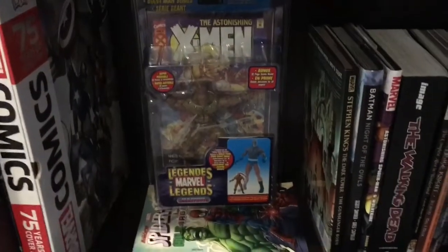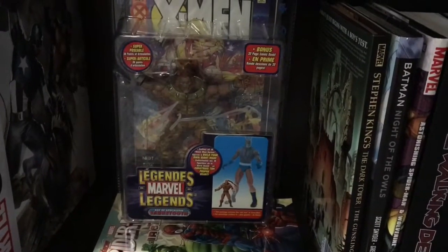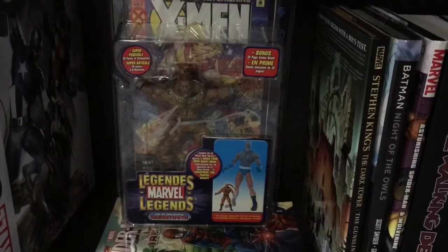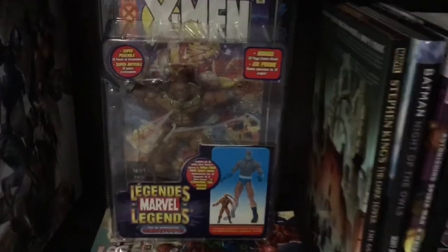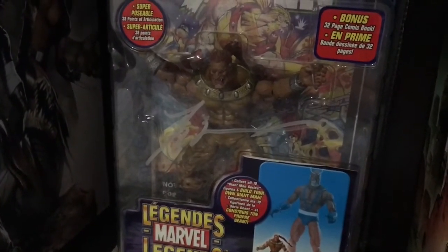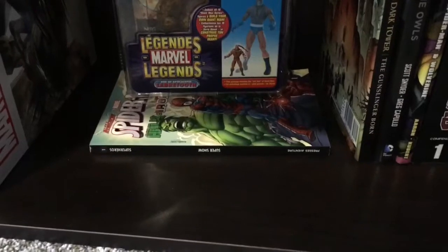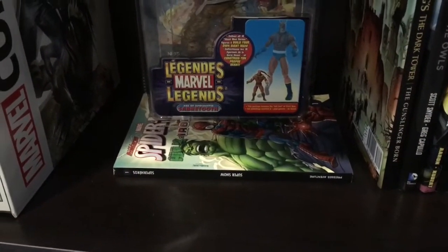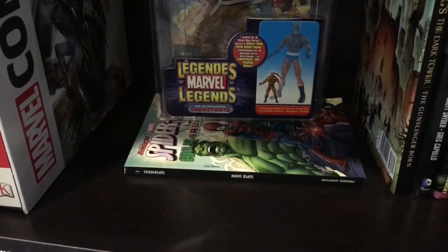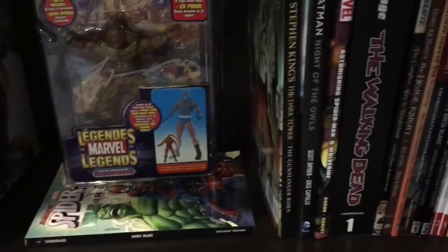This is a Toy Biz Sabretooth Marvel Legends. Sabretooth from the Age of Apocalypse series, and you can see the signature on there. It's Tyler Mane, who is the actor who played Sabretooth in the original X-Men movie series. Under that, I have a miniature-sized graphic novel, Spider-Man and the Hulk. It's in French. It's a souvenir from a trip I made one time to Quebec.